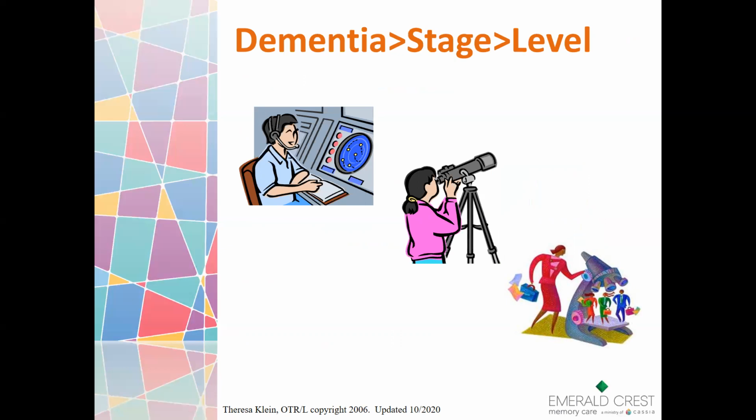embarking on. So for the remainder of the presentation here, we're going to go even deeper into the changes that happen over the course of dementia. Mentioned early, middle, and late stage. Well, we're going to go a little bit further into the scale that we use at Emerald Crest. A lot of other communities use this as well, especially in rehab. If somebody's in transitional care, a lot of times the therapists that are evaluating them there are making recommendations based off of this leveling system. So we'll talk about those.